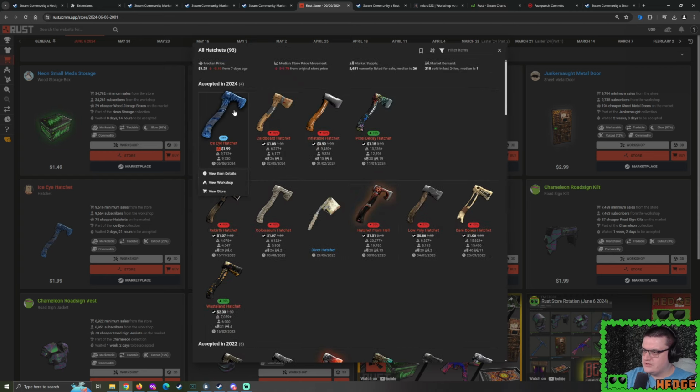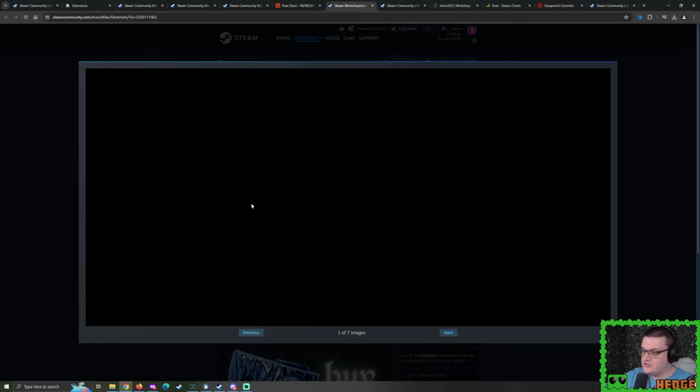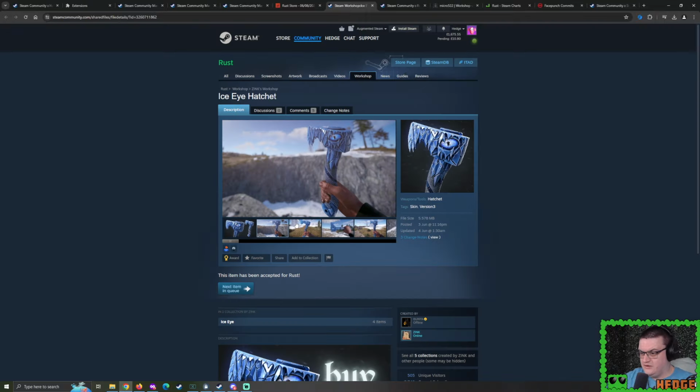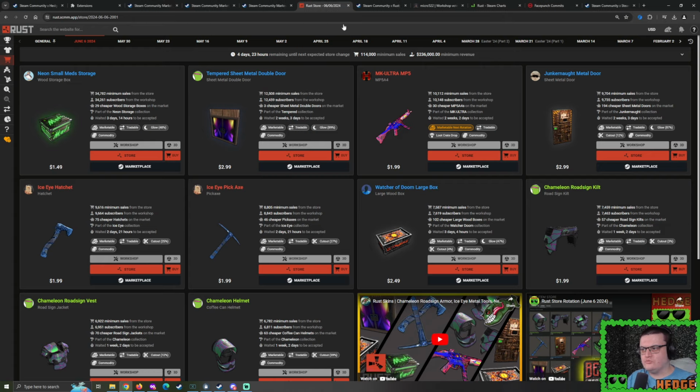And then when you look at this, it's all blue. It's all blue. Take a look at that. It is pretty cool. The ice in there, the design, the transparency, that looks really nice. And that really got me thinking, maybe, just maybe, this might be the hatchet skin that actually does quite alright. Because for some strange reason, people just don't seem to care for hatchet and pickaxe skins.